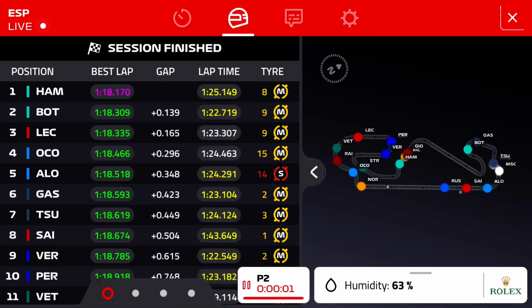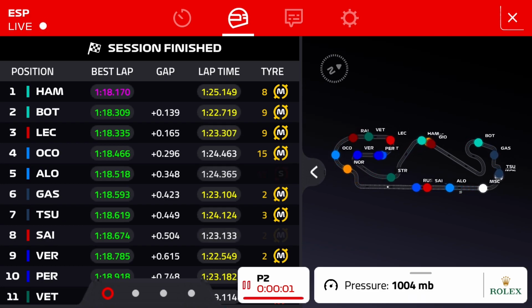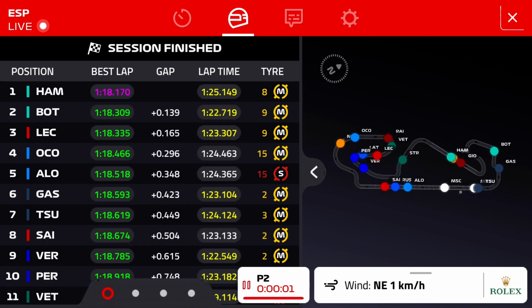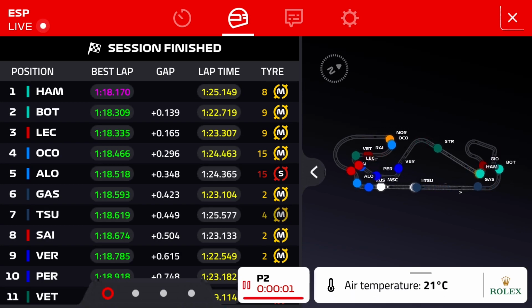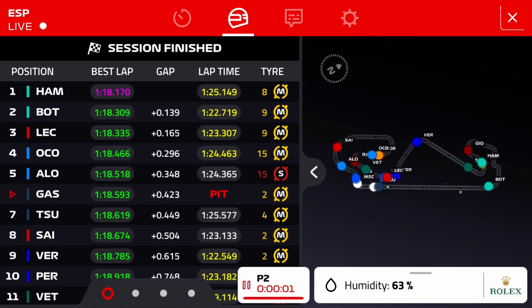Well, the chequered flag is out, and Hamilton has ended this session with the fastest time of all, a fraction faster than his teammate Valtteri Bottas. Those times were set earlier on, of course, on the soft tyres. But it is a Mercedes 1-2 in second practice, but Max Verstappen didn't get to complete his fastest lap, so we haven't been able to see really what his pace was like.